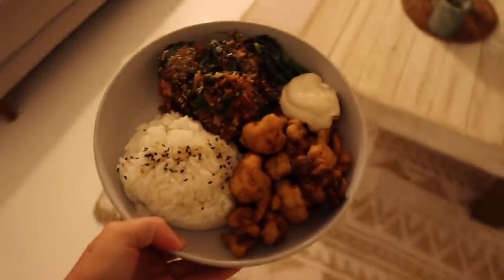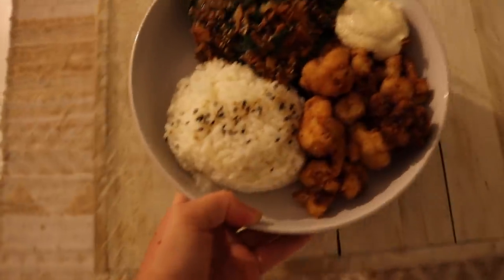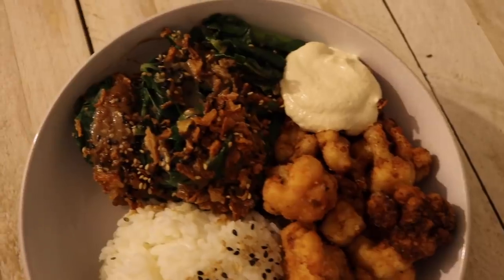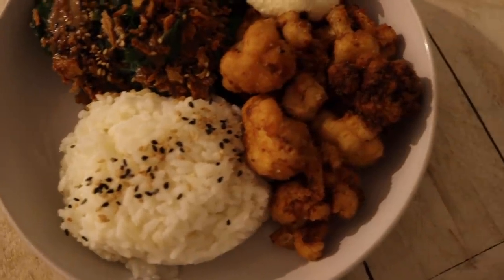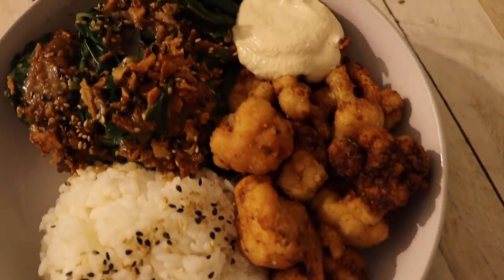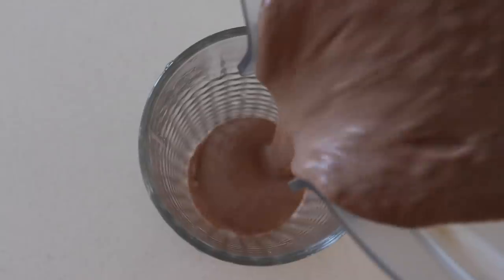We were so tired when we got back to the Gold Coast that we decided to get takeaway from I Like Ramen. I very simply just got some rice, greens, and crispy cauliflower, which is my go-to order when I get takeaway from them.